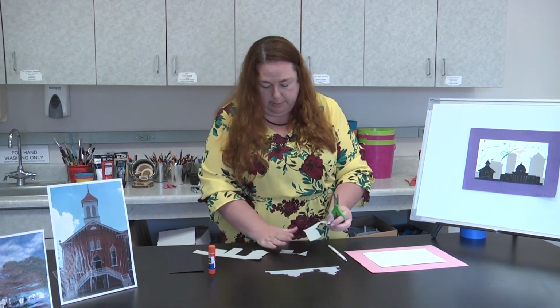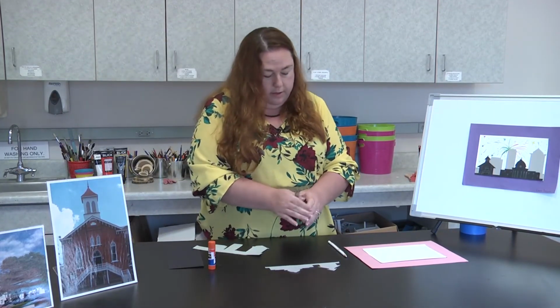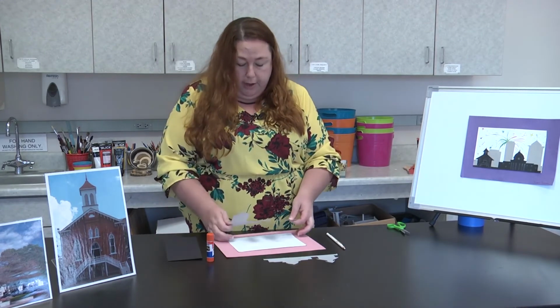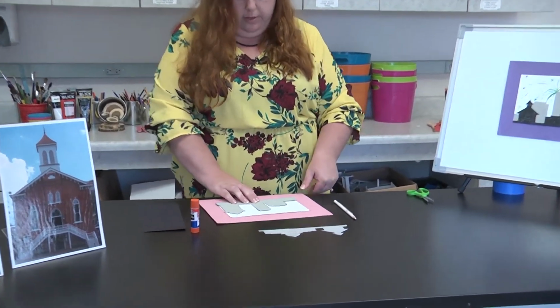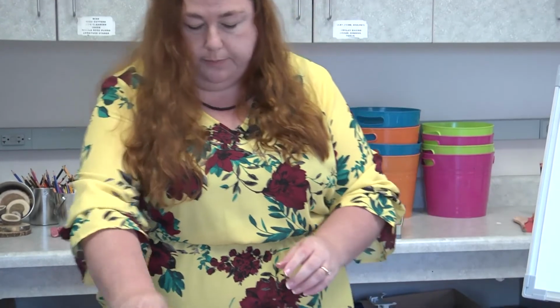I'm going to take my scraps and just move them to the side. All right, so now we're bringing our background back, and we're going to line up our cut out middle ground right with the bottom of your white scratch paper. Okay, you're going to glue it down.